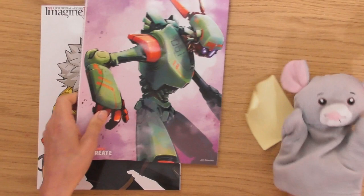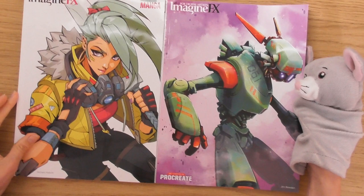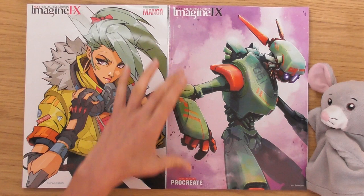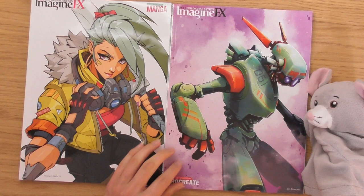Little Monty. This one, look, is by the artist Jim Rowden. You know what? I don't normally like... I'm more into female characters and sort of animals and things. That is a really cool cover. I love the style of this robot. I love the fact that they went with a lilac purple and a green. There's something about that one that is really cool.